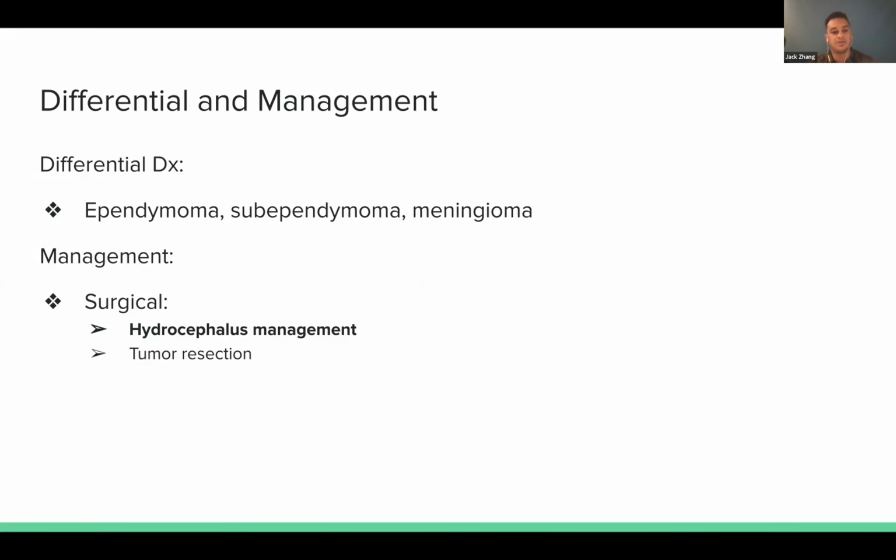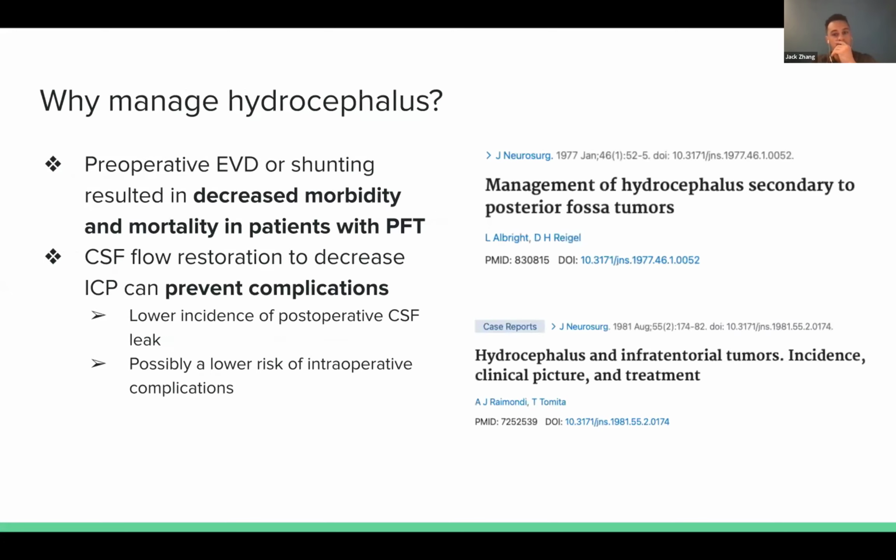And the reason why I chose this case is because the management of this patient is something that was new to me, especially treating hydrocephalus along with resecting a posterior fossa tumor. And so I really wanted to dig into the decision-making specifically for the management of the hydrocephalus of this patient. So first, why are we managing hydrocephalus in a patient with a posterior fossa tumor? Why not just cut the tumor out?